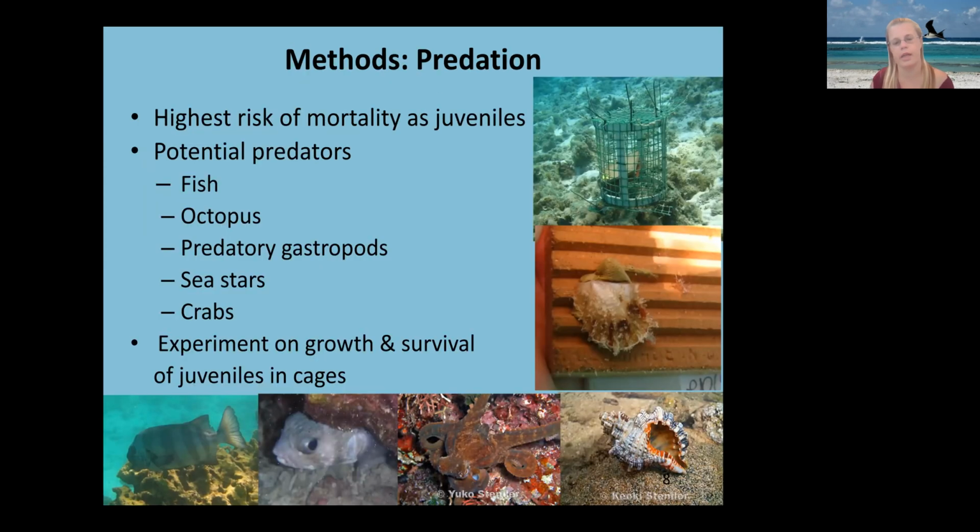And I also thought that probably the biggest risk of mortality to these pearl oysters was as juveniles when they were eaten by predators like fish or octopus or sea stars or crabs. And so I did some experiments where I put some of my juveniles out on these tiles, and I had cages with different mesh sizes around them. So I glued them onto these tiles. Like you can see, this is the baby pearl oyster. And these are some of the potential predators.